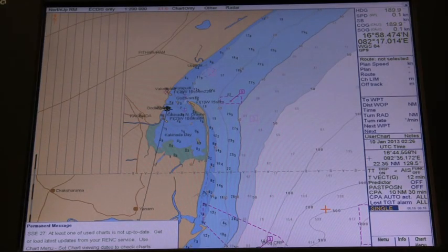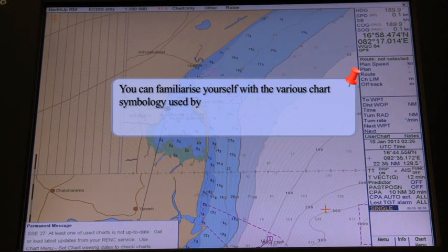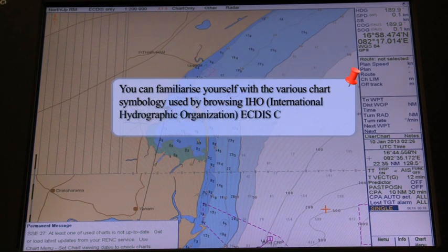ECDIS Chart 1 Symbology. You can familiarize yourself with the various chart symbology used by browsing through International Hydrographic Organization ECDIS.